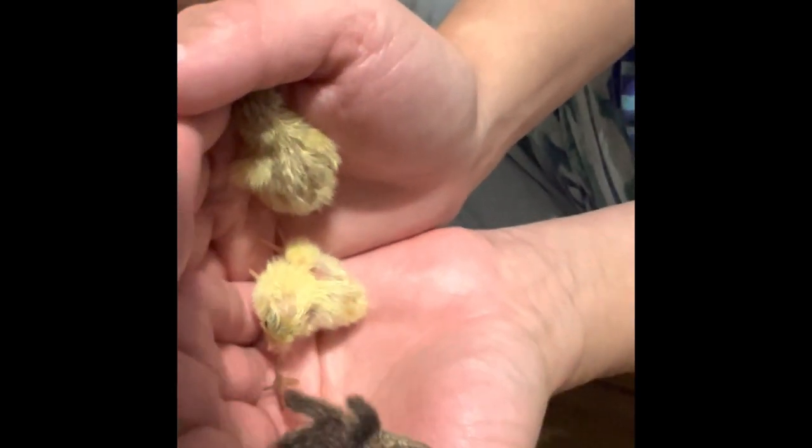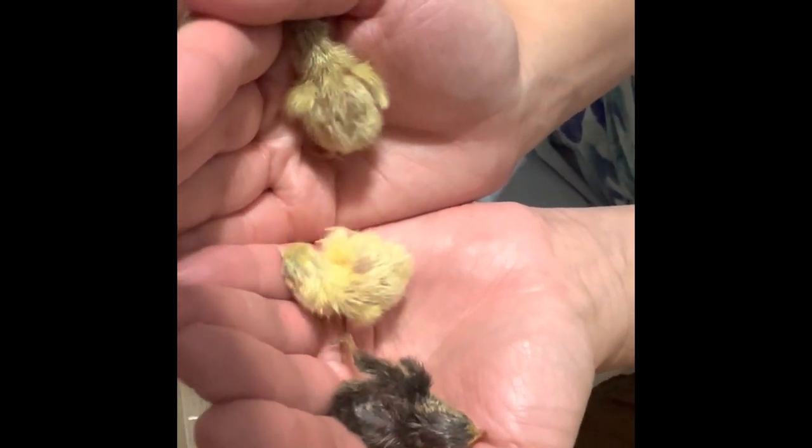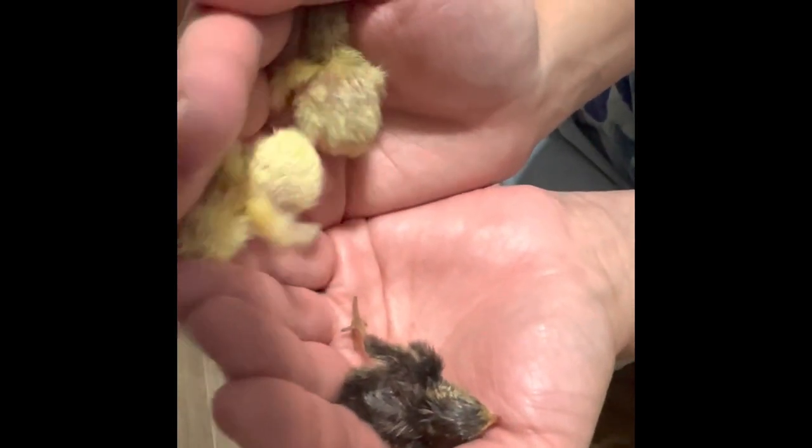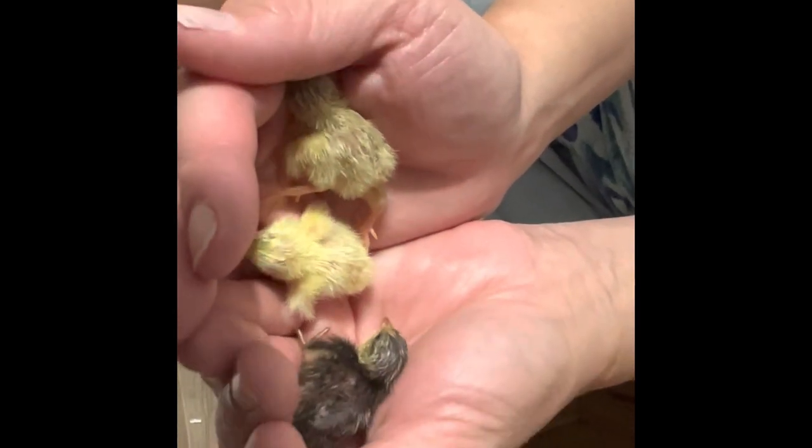Two yellows and one dark, and one a mama. They want a mama, is that what you said? They want to snuggle up to a mama. Like they're trying to burrow in you. Yeah, they're both trying to.